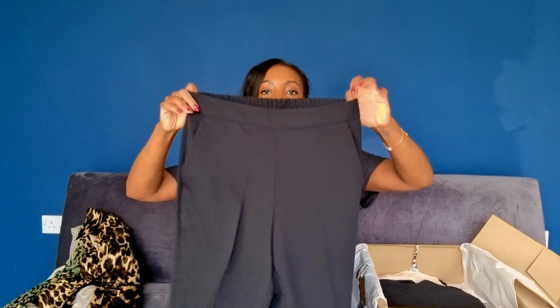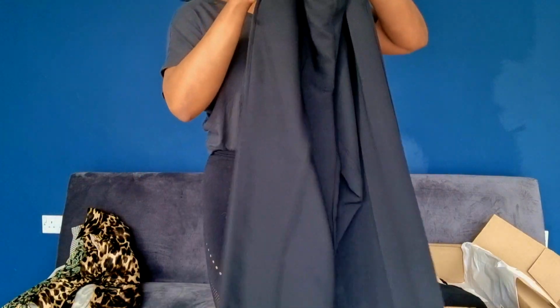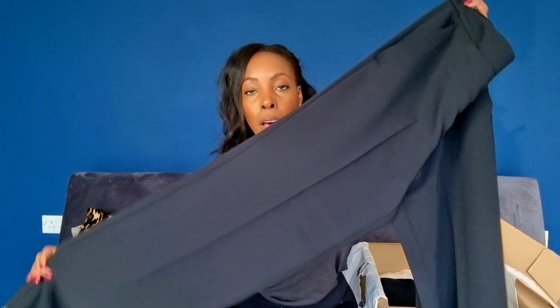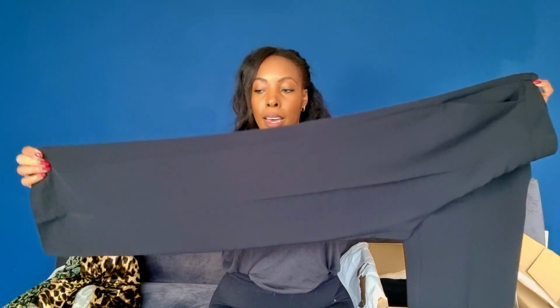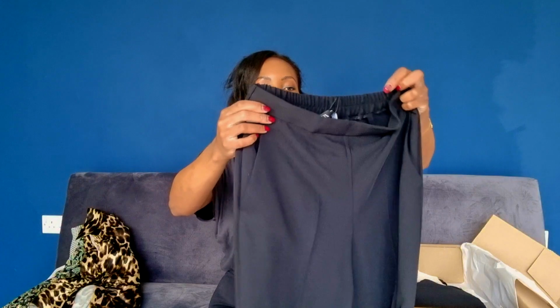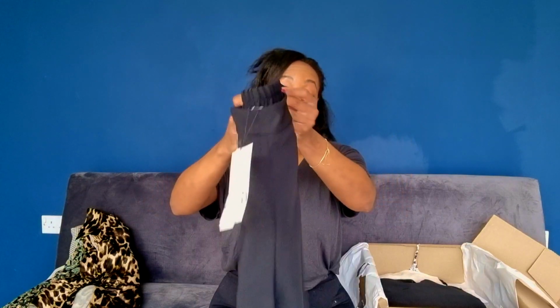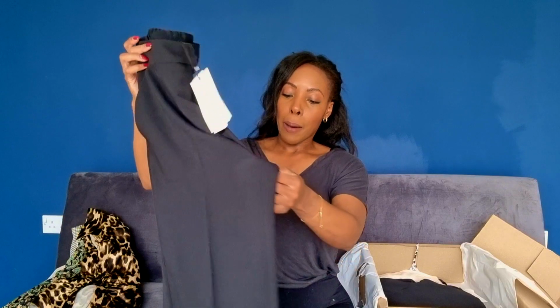Next up, I've got a pair of wide leg masculine style trousers. I got these in a medium just because obviously they are wide leg, and so I knew I wasn't going to worry about fitting my thighs into them. Unfortunately, I didn't notice that they had that elasticated waist on the back because I do not like that look. I just think, you've got tailored trousers, why have you got an elastic waistband on it? But I didn't notice that when I picked them up.